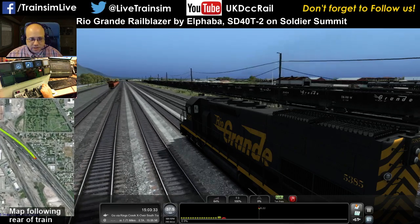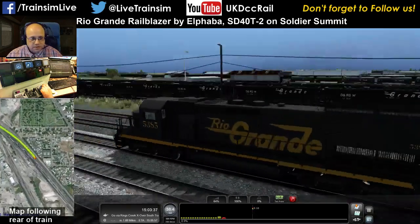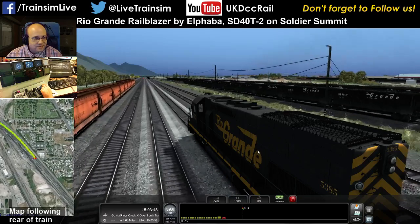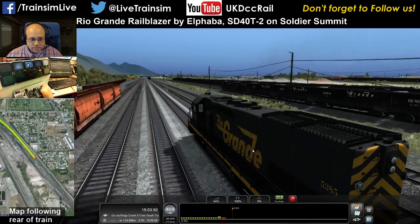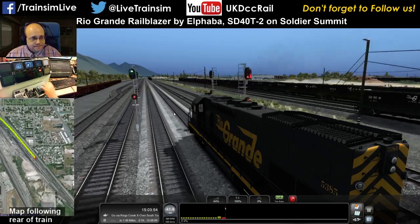I'm guessing actually with a name like Railblazer, it's intended to be a high-speed service, or as high-speed as American trains get. Green signal. Yeah, so green signal on the top, red on the bottom means we are clear. Clear on the main line.